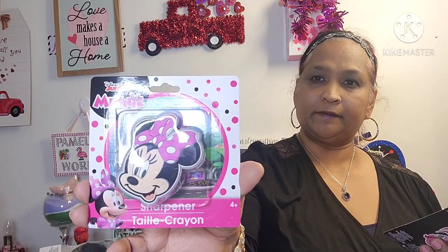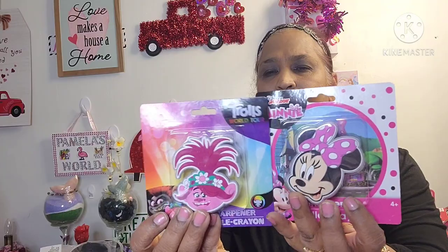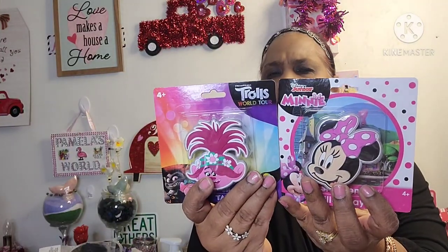Then I picked up some sharpeners, and I got the Minnie Mouse sharpener. Look at that, how pretty. They had a Tonka Truck. I didn't get the Tonka Truck. And then I got the Trolls sharpener. So these were the two I got, because my grandson has some type of other sharpener, so I didn't get him one. I just got her these, those two.